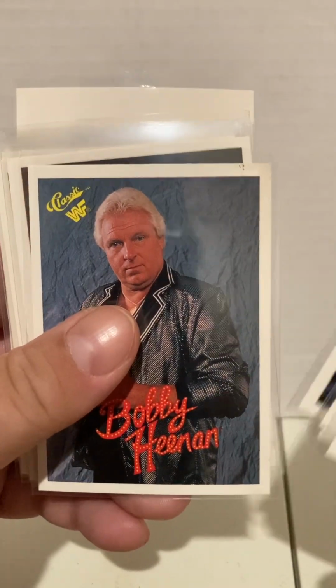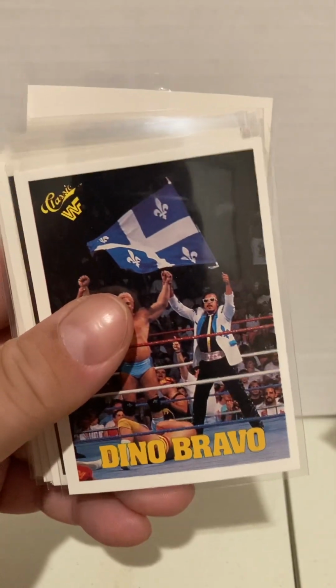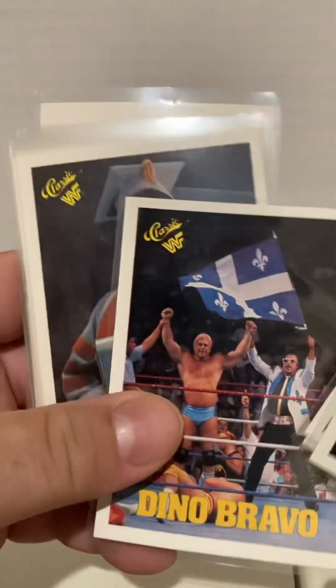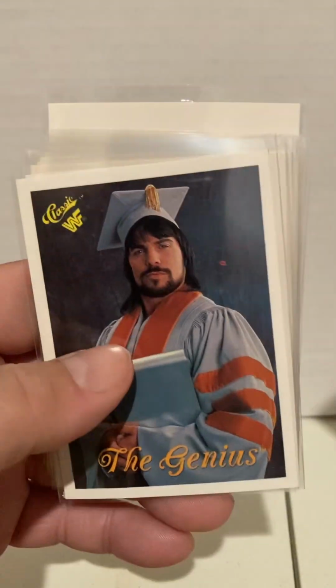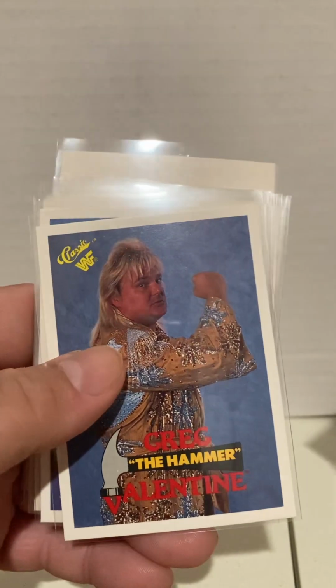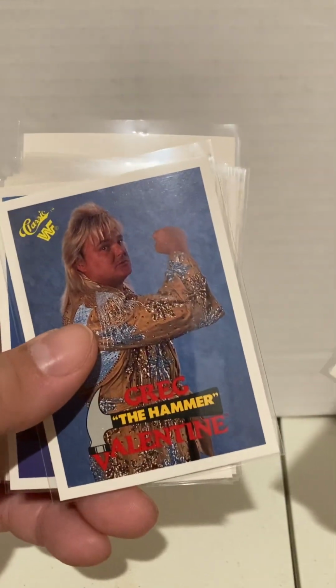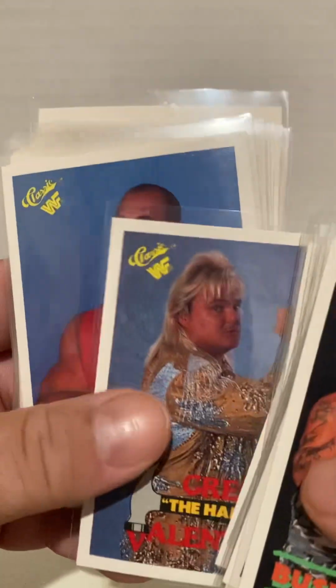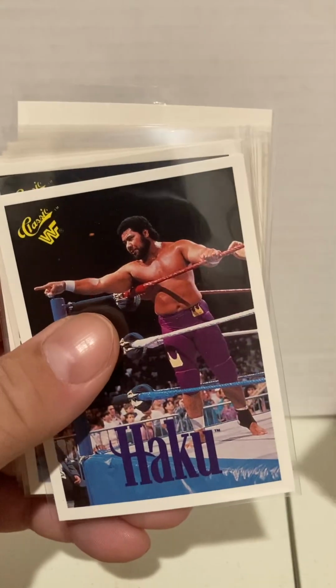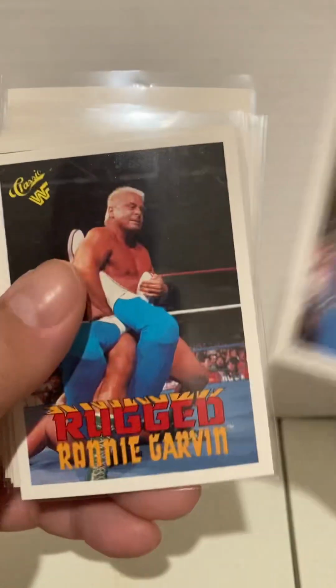Bobby Heenan. This is a cool card. I'm glad to have the Heenan card. Dino Bravo. Sorry, I'm blocking Dino with my thumb. There's Dino Bravo. The Genius. Lanny Poffo. Greg the Hammer Valentine. That's kind of a gaudy coat for him. I don't know what that was all about. Virgil, nothing special. Haku, toughest man in wrestling.